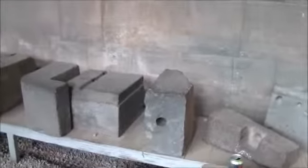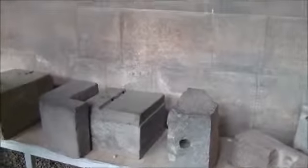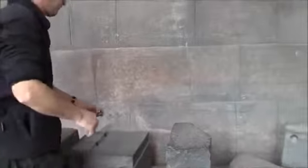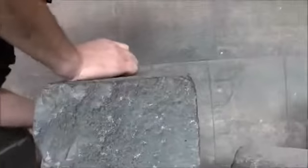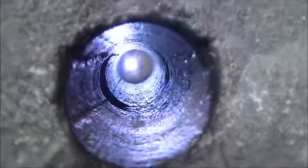which Engineer Dan is going to put a flashlight on the backside so that we can look through and get a good idea of what it looks like. Perfect.